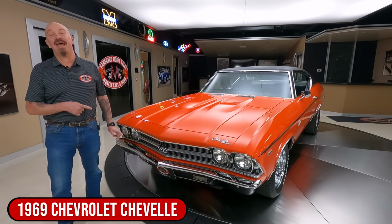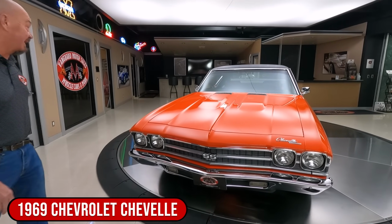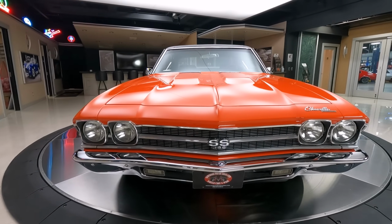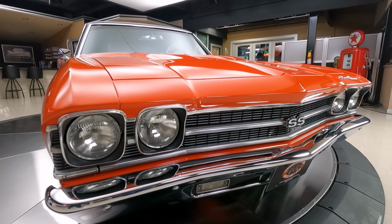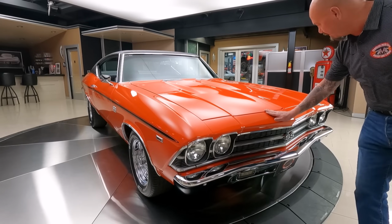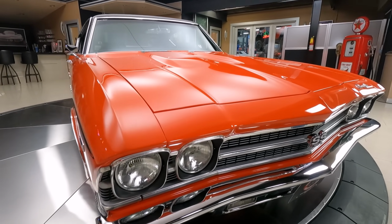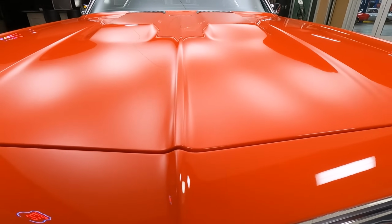I'm Greg, and that is one drop dead gorgeous 69 Chevelle with a 454 under the hood. Look at the paint on this thing. Absolutely beautiful paint job on it. She is gorgeous. We got brand new chrome up front, all the aluminum, all the stainless, everything looking sweet. All the body lines are matched up nice, looking sweet. The Chevelle emblem here also looking sweet. I mean, everything about this car just looking absolutely beautiful.